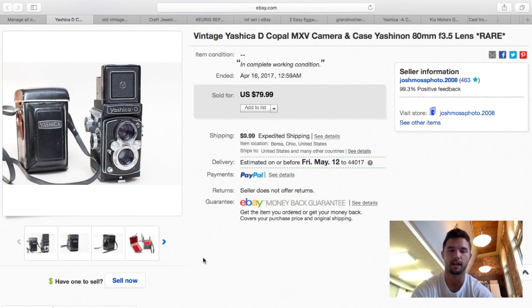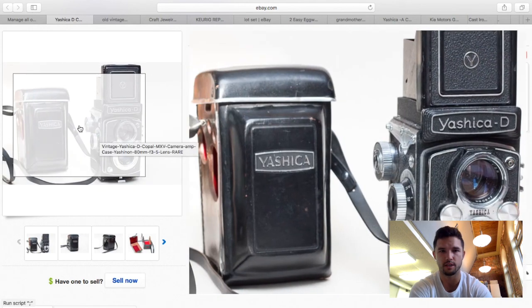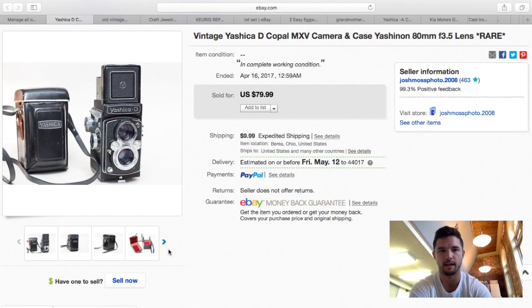I knew nothing about the cameras. I just knew they looked cool. I said thank you. I sold two, this one and another one out of the box. I tossed a couple in the garbage because they were just nothing special at all, and then I kept a couple for displaying at my house.